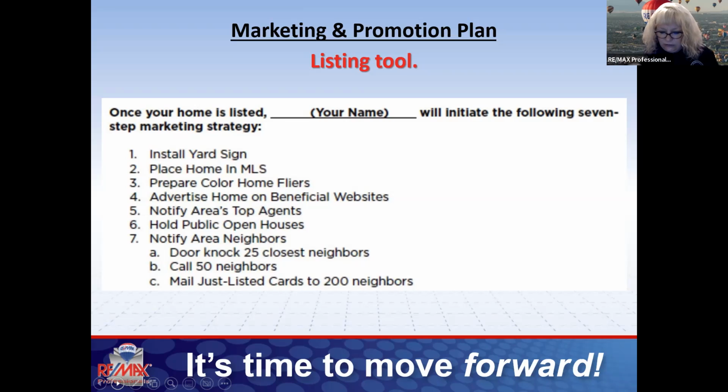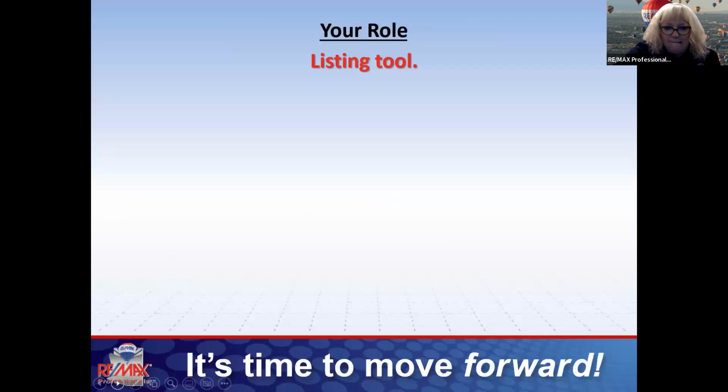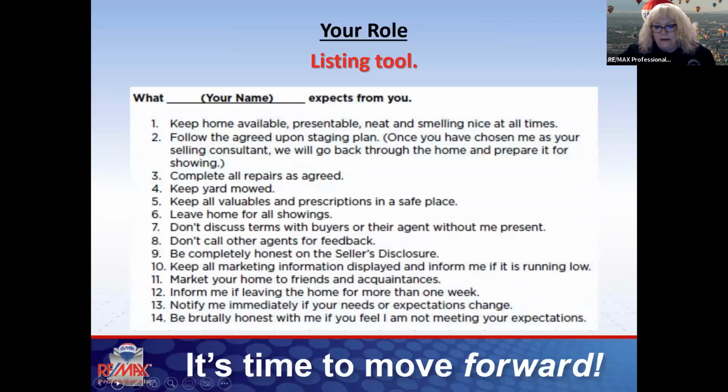All right, let me get to, just making sure that there's, oh yeah, here's one more part. So the listing tool: what we expect of them. Having the house be ready to be shown. Completing repairs, keeping the yard mowed. Leave for showings. Don't discuss any terms with the buyer or the agent. Don't call agents for feedback. Be honest on the disclosure. Keep the marketing stuff, and if you're putting a flyer box out, have them also market it to their homes. And if you're leaving, let me know. If anything has changed, let me know. And then be brutally honest if I'm not keeping up with your expectations.